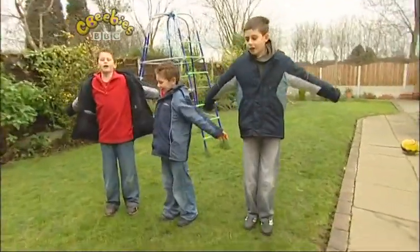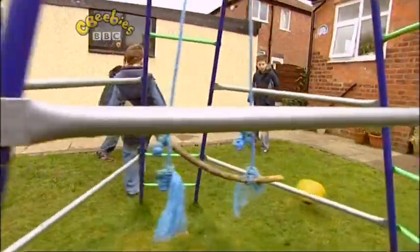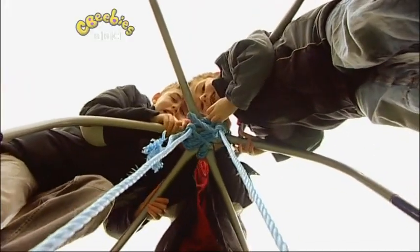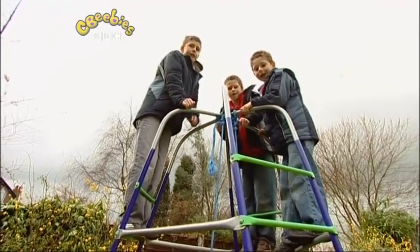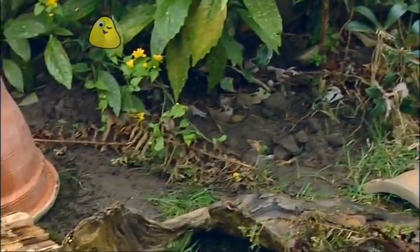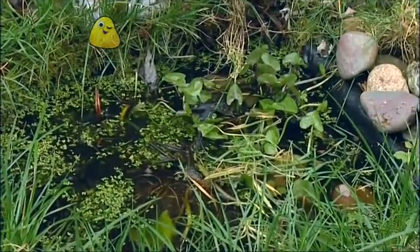This is our garden. It's quite a small garden. We like playing football in it. And we like climbing on the climbing frame, but we also like wildlife. Come and look. Two years ago, we saw frogs visiting this corner of the garden. They liked it because it was shady and damp, so we decided to build them a pond.